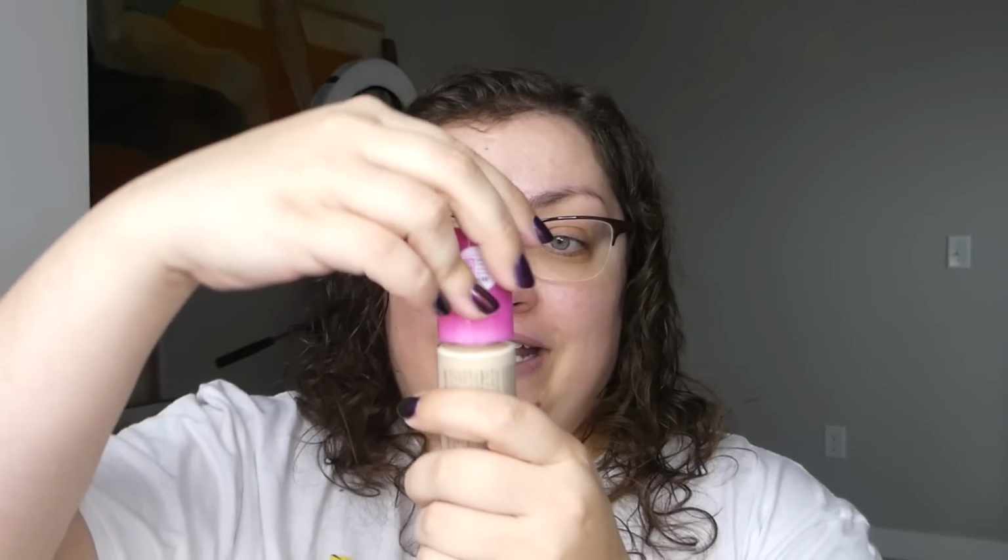I think this is going to be too light for me. I had a definite hard time picking out my shade. Probably should have gone for ivory. I went for Alabaster. It's just life. I don't know my shade in Essence foundations, but here we go. I did the rookie mistake. Don't twist it, girl. Take the cap off. There we go. Good job.